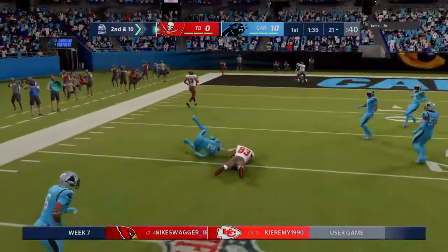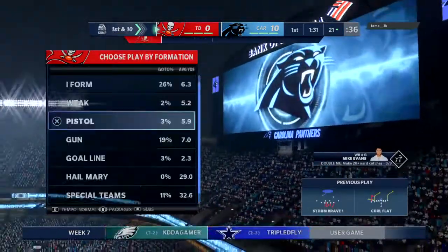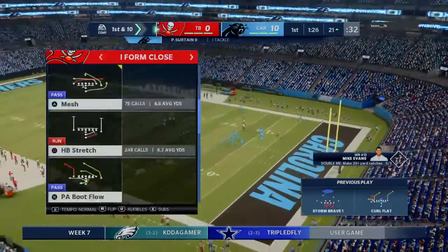Toss left side into the hands of his tight end. And they're going to have another first down as the tackle's made at the Panthers' 21. That'll be a pickup of 10 as they try to recover from this 10-point deficit.